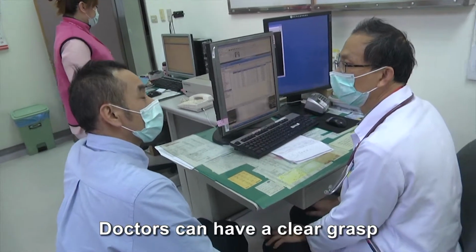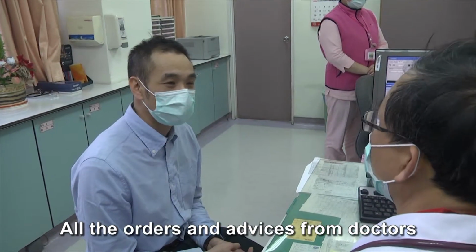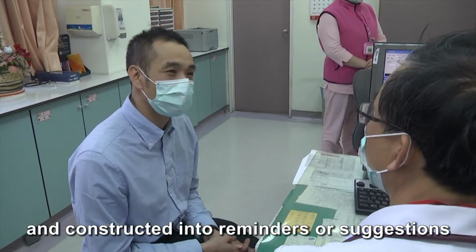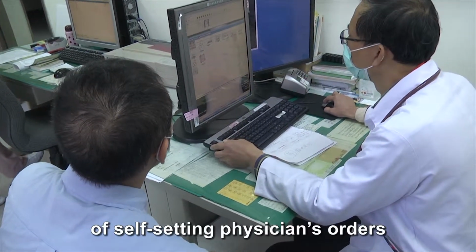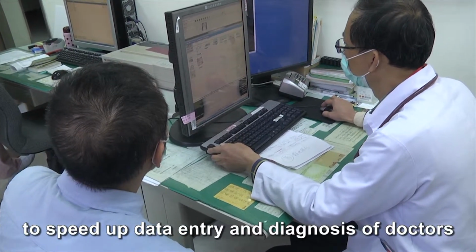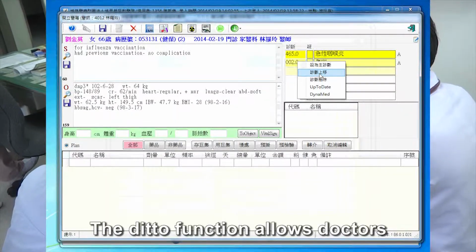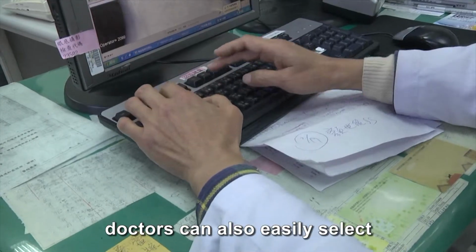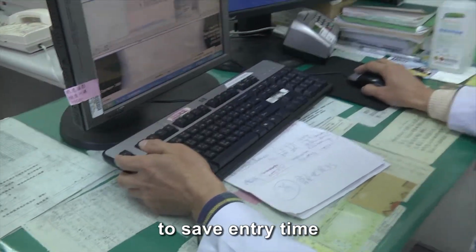Doctors can have a clear grasp on the condition of patients through the CPOE system. All the orders and advices from doctors will be checked through by the system and constructed into reminders or suggestions. The system provided a rich variety of self-setting physicians' orders to speed up data entry and diagnosis of doctors. The Ditto function allows doctors to quickly look up the last advice. Doctors can also easily select from amongst the established templates to save entry time.